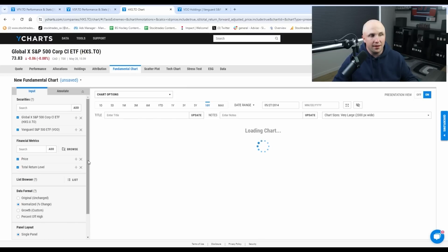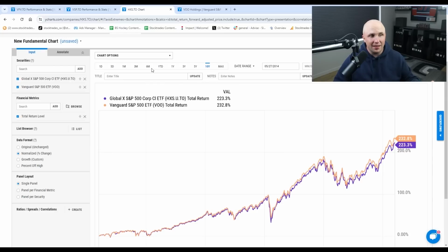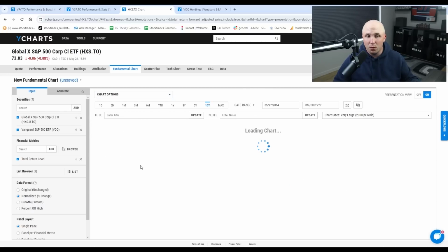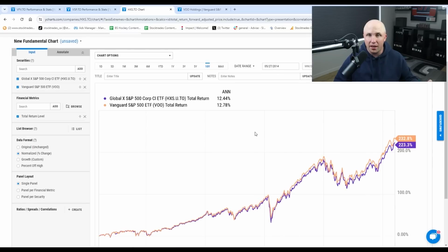Now, when we go to total return, you're going to see a much different story. You're going to see that the performances are relatively the same. You're talking over the last 10 years maybe 0.5% annualized return difference, maybe 0.3% annualized difference over the years. Depending on your specific tax situation, HXS could actually end up being a net benefit to you. It all depends, again, on your individual tax situation, but this is a very tax-friendly ETF.